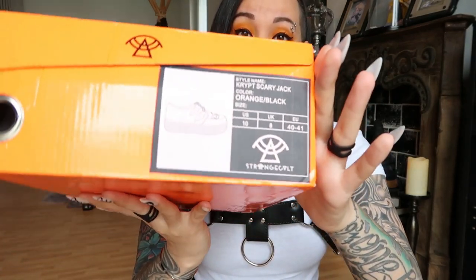3 of them I got from the actual StrangeCVLT website, and one of them I ordered from Berserk. Berserk is, I think, based in Australia, and they had one of the shoes that is out of stock on StrangeCVLT's website, so I was really excited to get those, and it came today, so it was just meant to be. So without further ado, let's get started in this video. The first pair that I got are the Crypt Scary Jack orange shoes in the size 10.